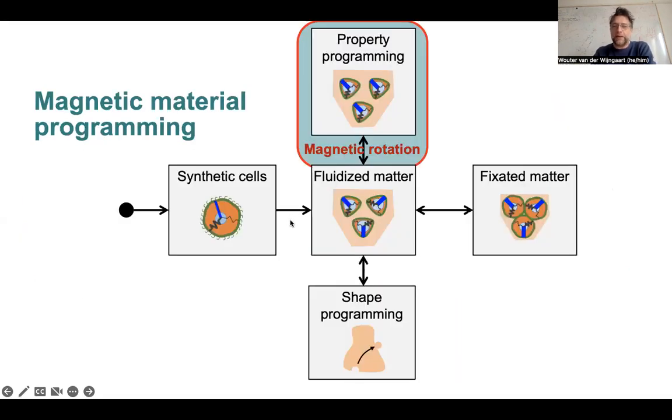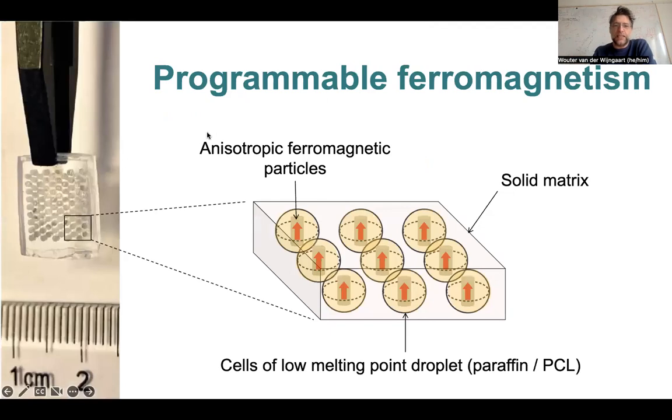For magnetic programming, magnetic rotation, we have come even further. Here you see on the left side an image of a test material that we built. It's a plastic material that contains an array of little cells, and every cell contains a low melting point droplet of paraffin or PCL. PCL is polycaprolactone. And inside every cell there's one micromagnet, a small anisotropic ferromagnetic particle.